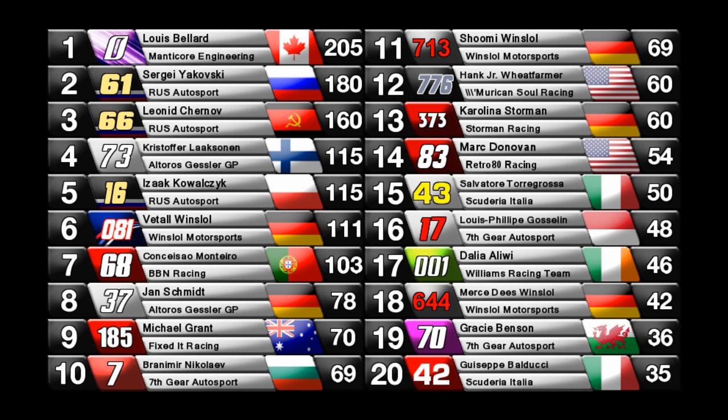Mercedes Winslow, the son of Shumi Winslow, did not make the entry list for Estonia either, but he still sits 18th with 42 points. Gracie Benson moves up into the top 20 with 36 points, and Giuseppe Balducci with that fantastic run. One race he has won points in, and that one race gets him in the top 20 in points with 35 points to his name.